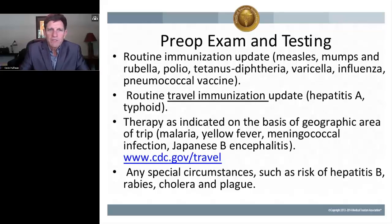I always go to the cdc.gov/travel website to find out what may be developing in a certain region of the world. I just returned yesterday from Dubai, so I went to cdc.gov/travel and looked up what may be happening in Dubai. We know that there's the MERS outbreak, which is the Middle East respiratory syndrome. It's a coronavirus, actually. And I wanted to learn more about that and how to protect myself.